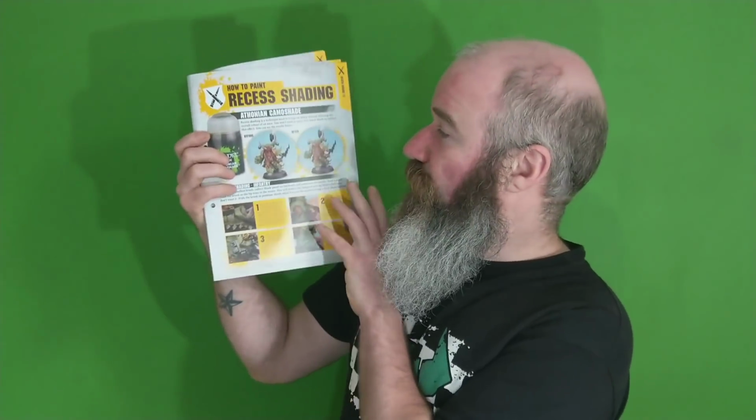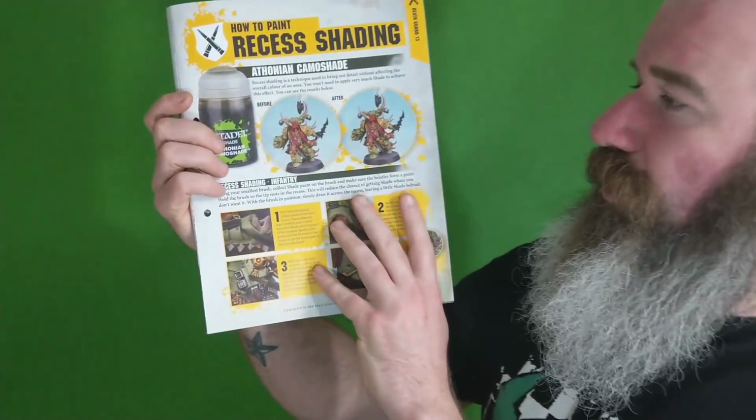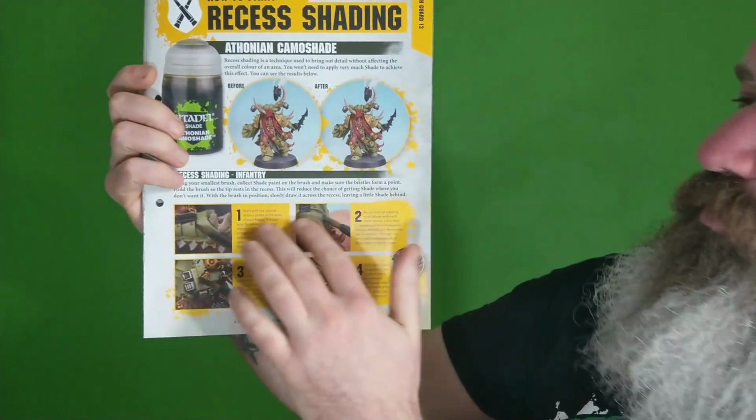And it pops them out to a really nice level. And some of the models in here as well come to a really nice level. So just definitely check that out in greater detail yourselves when you get the issue. I'll just give you a little bit of a close-up here, a closer view. Hopefully you can see that and it's not blurry or anything. But we'll move on to the next section now.